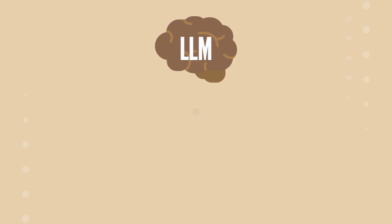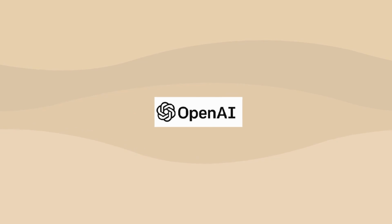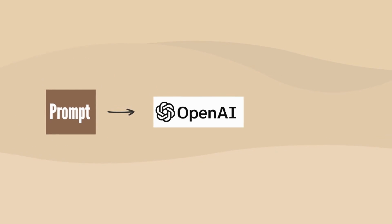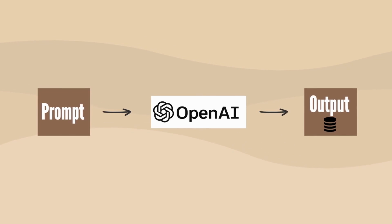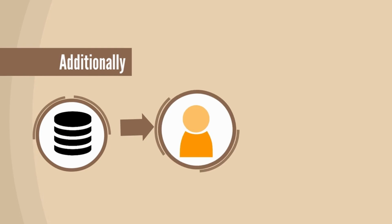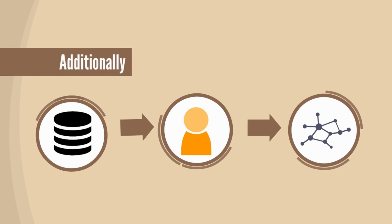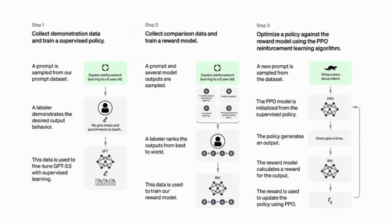To enable LLMs to follow expected human instructions, InstructGPT is proposed to align language models with user intent on a wide range of tasks by fine-tuning with human feedback. Starting with a set of labeler-written prompts and prompts submitted through the OpenAI API, a dataset of labeler demonstrations of the desired model behavior is collected. Then, GPT-3 is fine-tuned on this dataset. Additionally, a dataset of human-ranked model outputs is collected to further fine-tune the model using reinforcement learning from human feedback, RLHF, as shown in this figure.